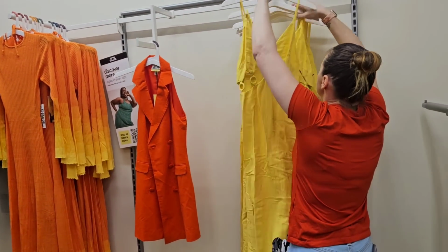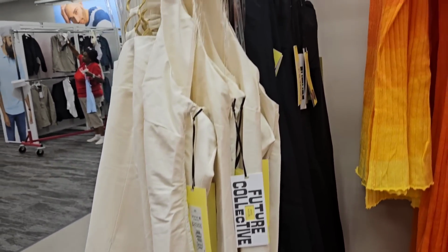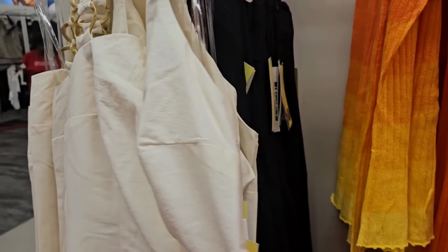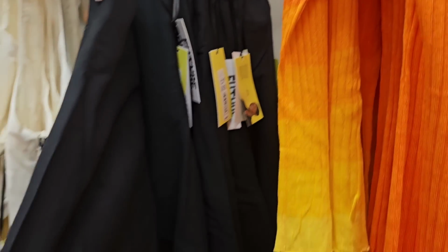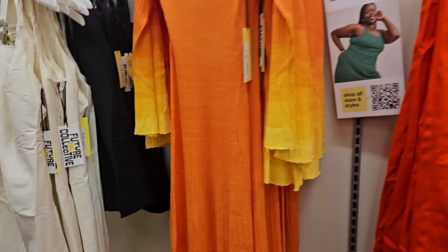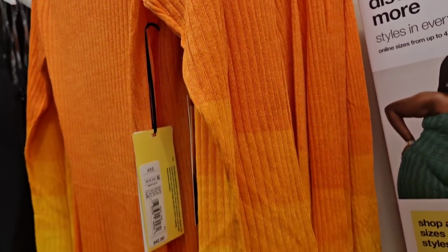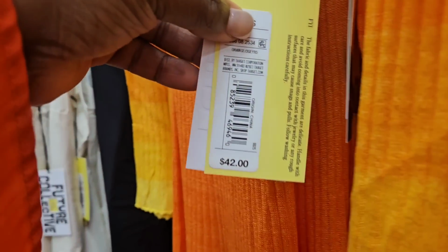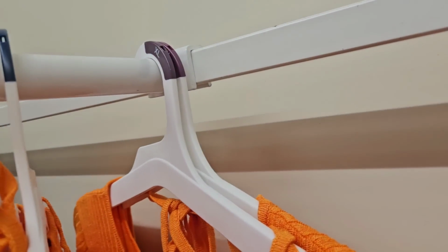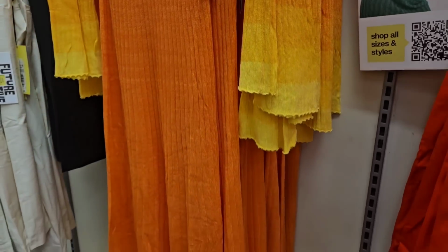So listen, you see how they was just putting this out. So I was so grateful to be there early to be able to take a look at what they were putting out. This is a halter dress. It comes in black and cream and it does have gold details on the side, and this dress is beautiful. It's orange. It reminds me of a beautiful sunset orange and yellow. It is very lightweight. It retails for $42. It does go up to a size 2XL. It has the tie detail in the back around the neck.